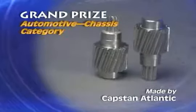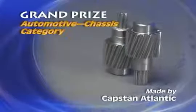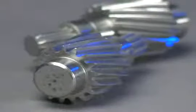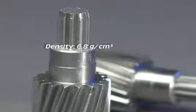This copper steel 2-stage helical gear and pinion made by Capstan Atlantic has received the grand prize in the automotive chassis category. The part functions in an actuator assembly for a power liftgate. It is compacted using 2 upper and 2 lower punches coupled with a proprietary helical bearing system to allow punches to spin freely under 45 psi of pressure.